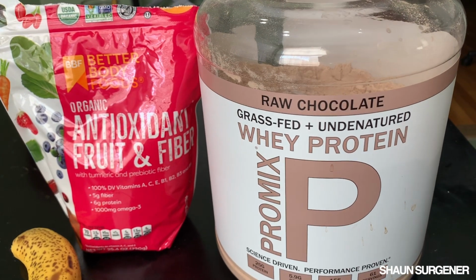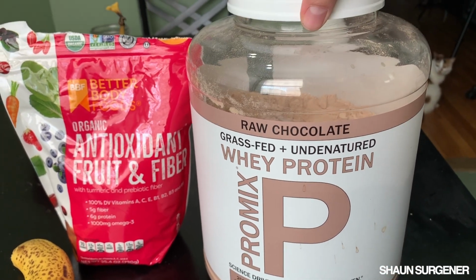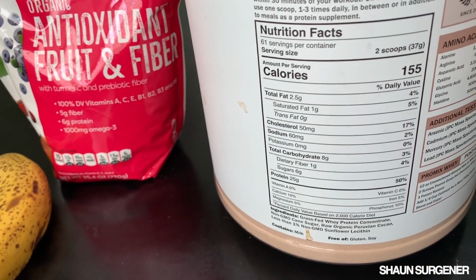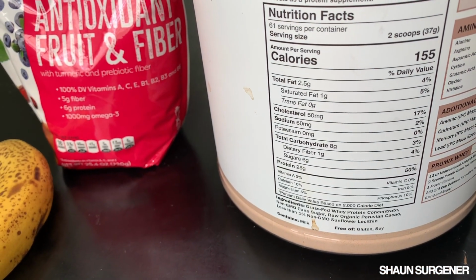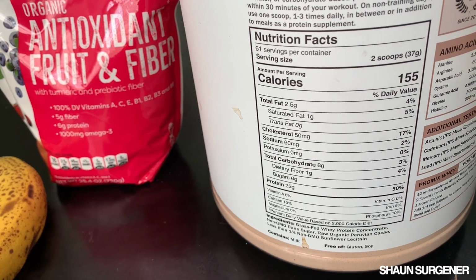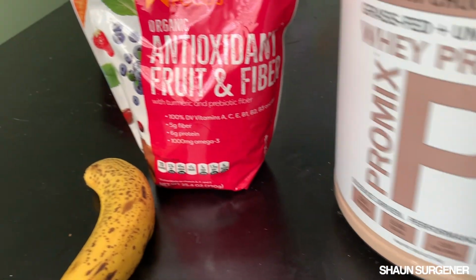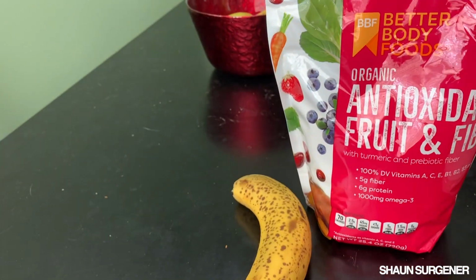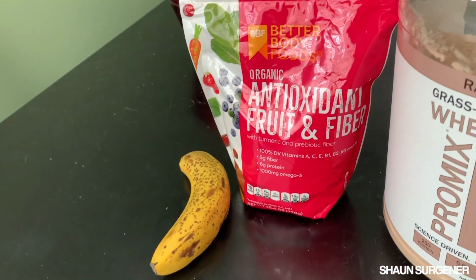Usually for my first meal, I'm doing a protein shake. It's pretty good. It's about 155 calories. We're looking at 25 grams of protein, pretty low carb, about 8 grams of carbs. I will also sometimes throw in this antioxidant fruit and fiber. I also do a banana, and I just blend it in with water.